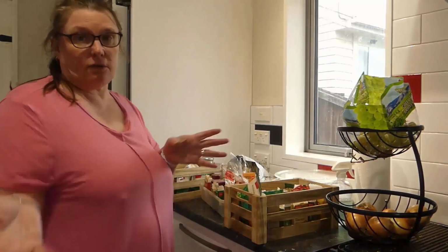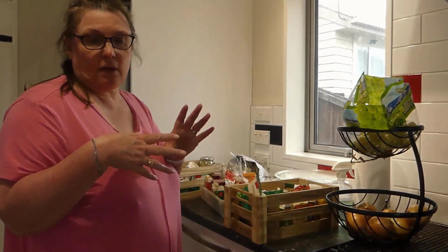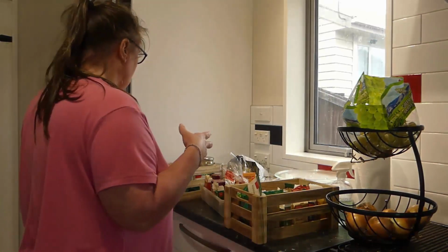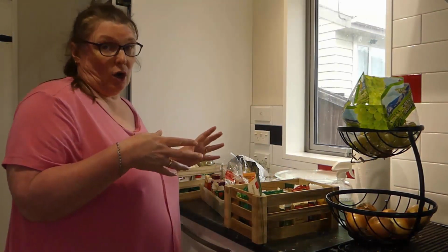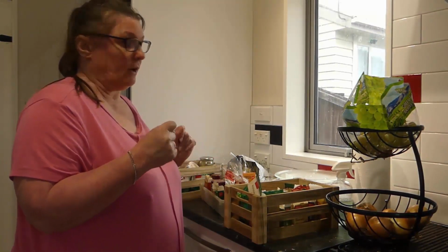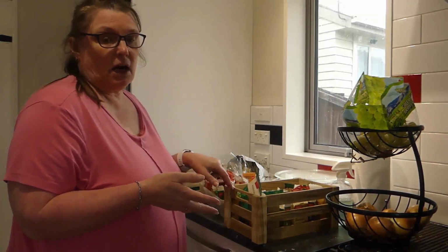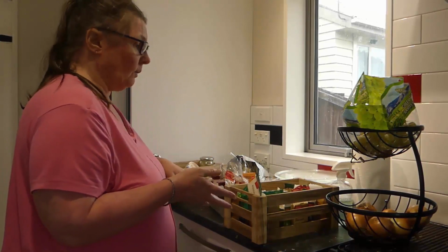So, aside from the sound of the wind, I will now go through a lot of our herbs and spices, check dates, and see how they're going.